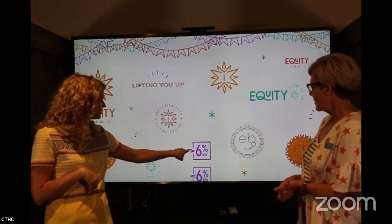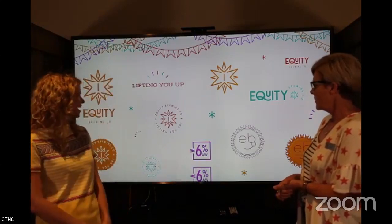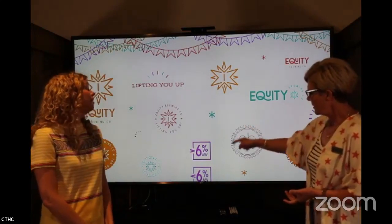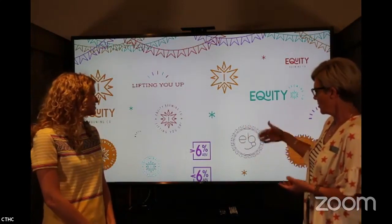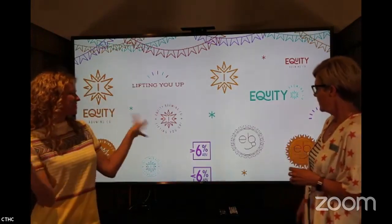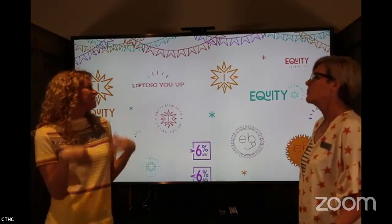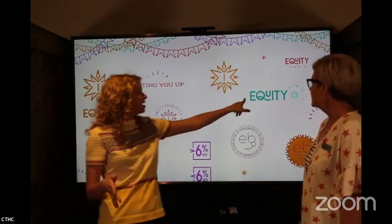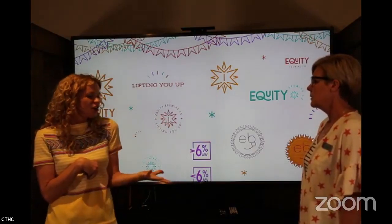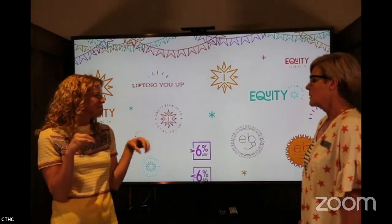Here's a little piece of the star that had the percentages they have on each of their cans. So lots of different ways to use it. And I'm seeing that same little shape here on the outside of the circle thing. Yes, lifting you up was kind of their slogan, because they bubble up with beer, and their equity is kind of their big mission. So I take whatever makes a certain company tick and expand it into something visual.